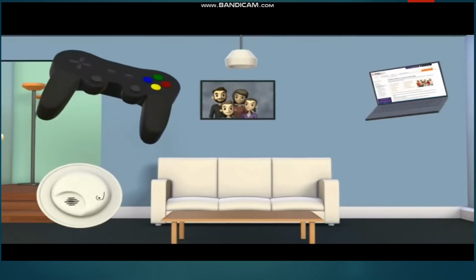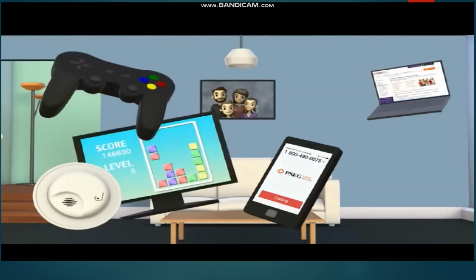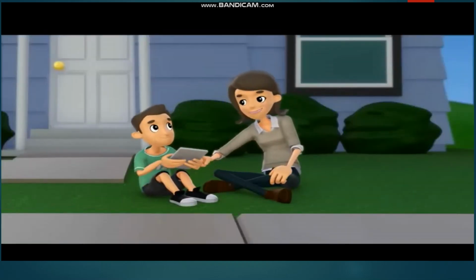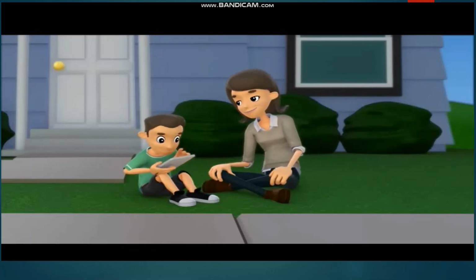Electricity is used for all kinds of things: your video games, for charging your tablet or phone, the television, the lights, and almost all of our appliances. It may seem complicated because there are a lot of steps involved in getting electricity to us.